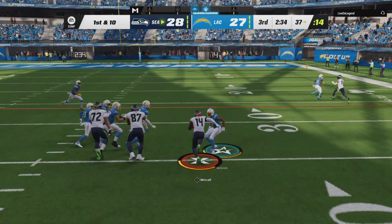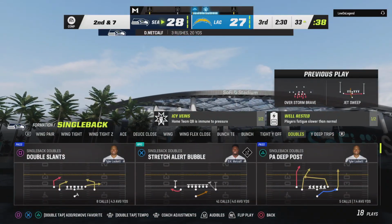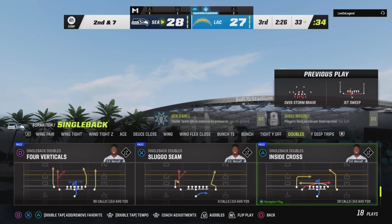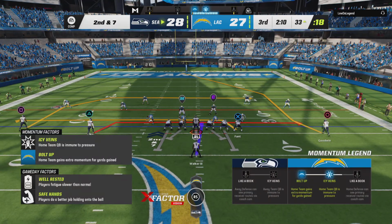That's a jet sweep into the hands of Metcalf. And he'll have a gain of 3 to the 33. Let's just make this one succinct. Nice job there. All 11 guys on defense diagnosing the jet sweep and putting it down.